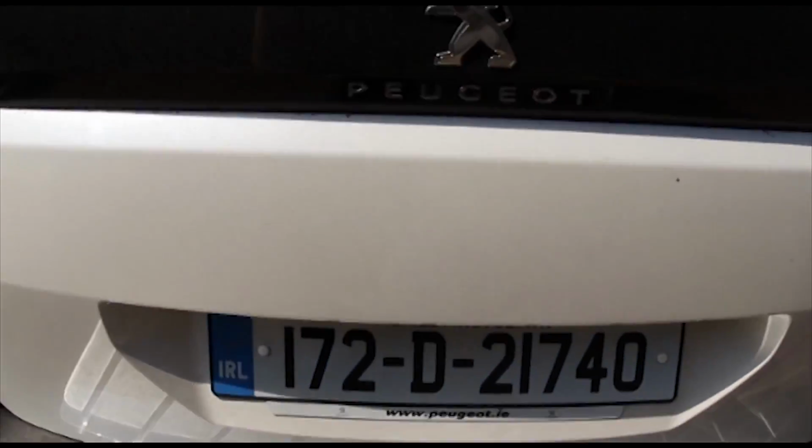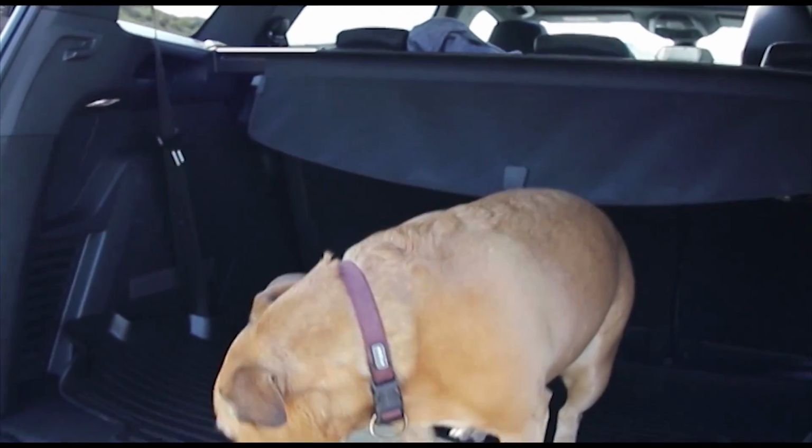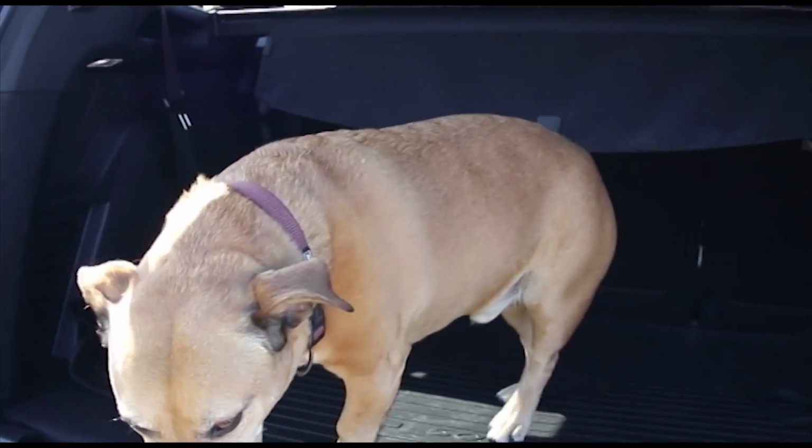Just watch out for the handle though. And there's a good boy. Now, what do you think? Size-wise, is there loads of space?